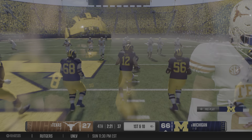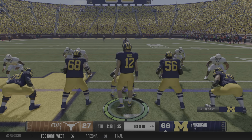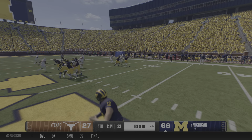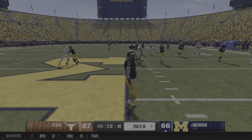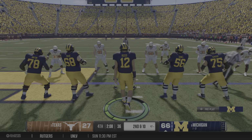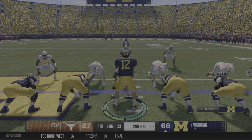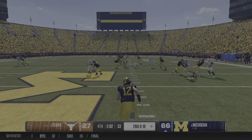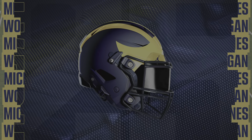They're trying to punch that ball out, do anything they can at all to get the ball back. The Wolverines looking to keep this drive rolling. He'll hand it off. Stopped right there at the line, no gain. The back just had nowhere to go. How about the defensive line? They eat up all the blocks up front, freeing those linebackers up to be able to make the play. Just a bad play all around for this offense.